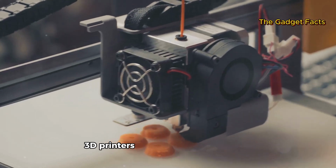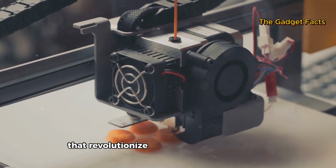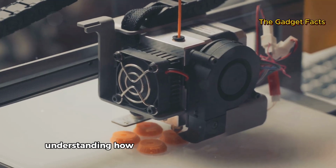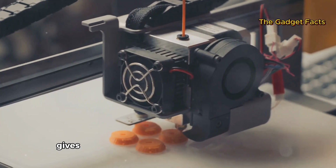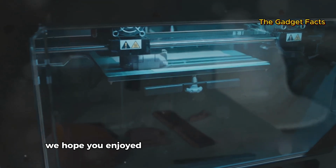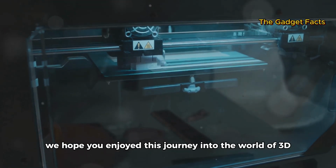3D printers are remarkable machines that revolutionize the way we create objects. Understanding how they work and how they are made gives us a deeper appreciation for the technology. We hope you enjoyed this journey into the world of 3D printing.